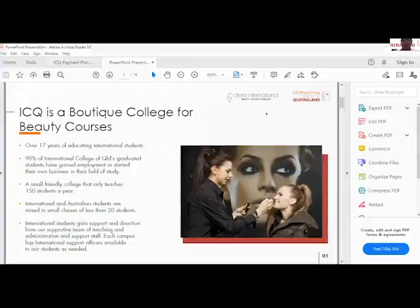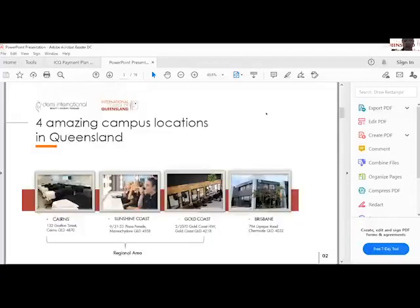So we are growing in the international market, which is really good for all of the students that want to have a real understanding of how education is in Australia, as the majority of the students are domestic students. We have 4 campuses in Queensland: Cairns, Sunshine Coast, and Gold Coast. These 3 are considered a regional area. And we have a brand new campus we opened just in December, here in Brisbane. Another good thing is that students can transfer from one campus to another. That is also a good selling point and a good advantage to have.